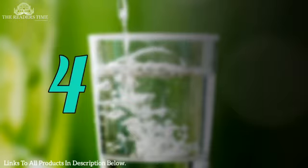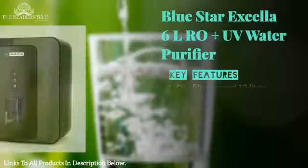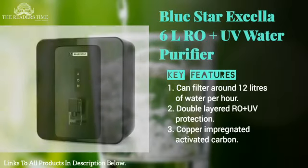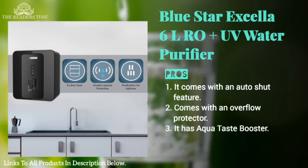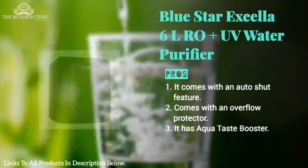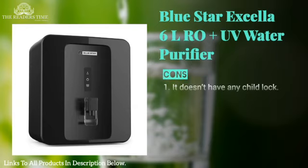On number 4 we have Blue Star Excella Water Purifier. This one holds the potential to remove microbes from the water. It comes with overflow protector, auto shut feature, and aqua taste booster. Moreover, it has copper impregnated antibacterial properties and can filter 12 liters of water every hour. However, it does not have any child lock.